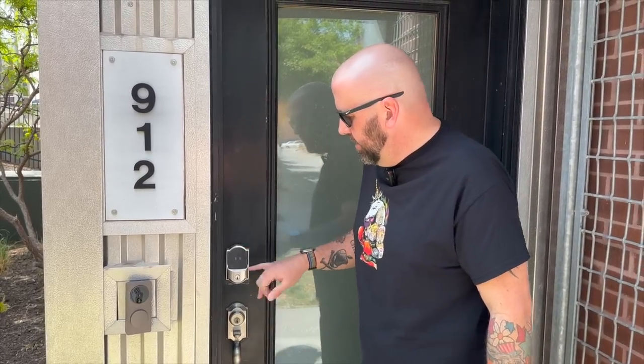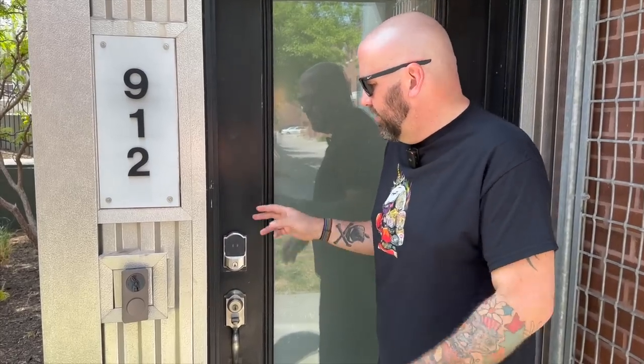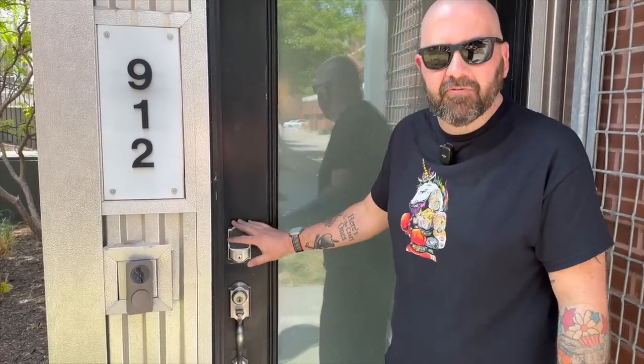We've also got the Schlage Encode Plus smart lock, so this just happened to match my hardware perfectly. Aqara is coming out with a new smart lock, which we're all pretty excited about, and I'm trying to decide if it's worth it to me, because this just matches so perfectly. And I love the Schlage Encode Plus.